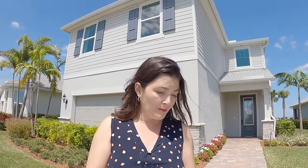The Driftwood is approximately 2,500 square feet under air. Whoa, hold up. Yeah, 2,445 under air. And you can get a Driftwood like this cutie pie right behind me for about 380. So call me, I'll send you this list and I will get you through the process. I have all the goodies here on Heron Preserve. All right, enjoy the tour.